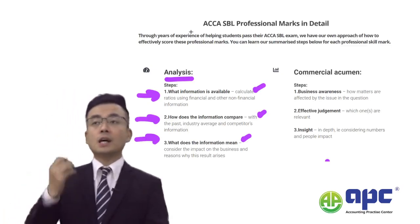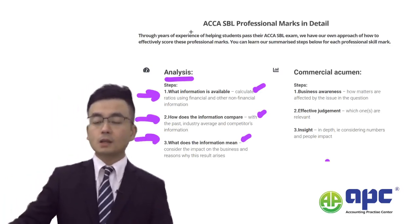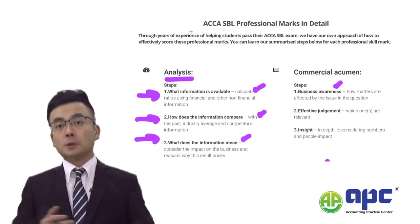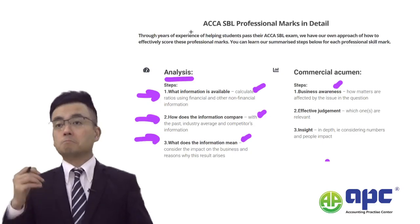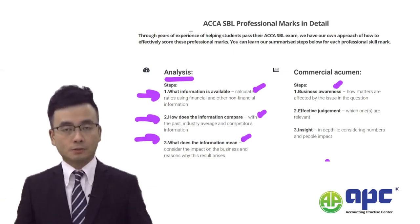So which means that if the ratio is not particularly good, what would be the impact on the business in the longer term? Commercial acumen, on the other hand, you will need to demonstrate your business awareness. For example, if a company is not doing a good job, with failures in procurement, marketing, and so on, you need to tell the examining team what would be the impact of those.